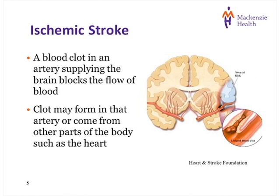The clot can form in that artery, or it can come from other parts of the body, such as the heart. So it could be that a clot has formed right in that artery shown there, or a blood clot developed elsewhere and has traveled up to the brain.